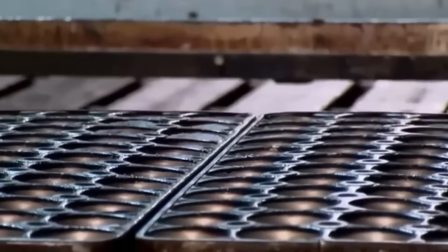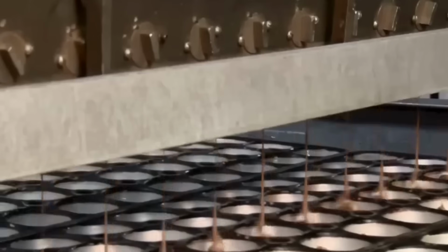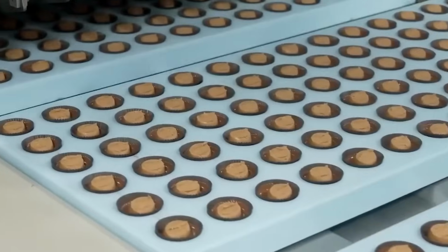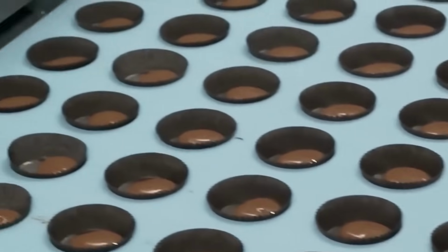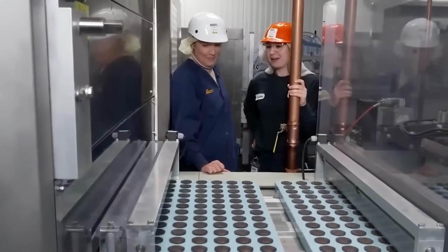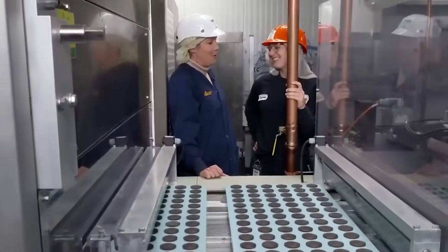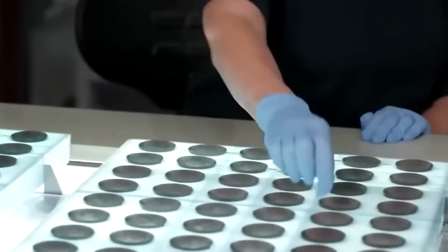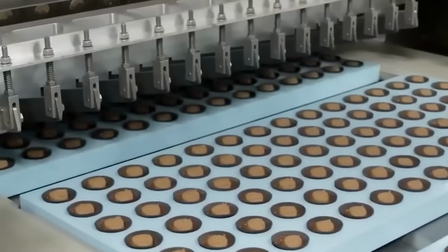The assembled cups, now complete with base, filling, and cap, are conveyed into a long, multi-zone cooling tunnel. These tunnels are often 20 to 30 meters in length and feature graduated temperature zones, starting at around 16 degrees Celsius and dropping to 8 to 10 degrees Celsius toward the end. The slow, controlled cooling is essential to prevent condensation or stress fractures in the chocolate. Too rapid a chill can cause bloom or cracking, while uneven cooling can result in misshapen edges or textural inconsistency.